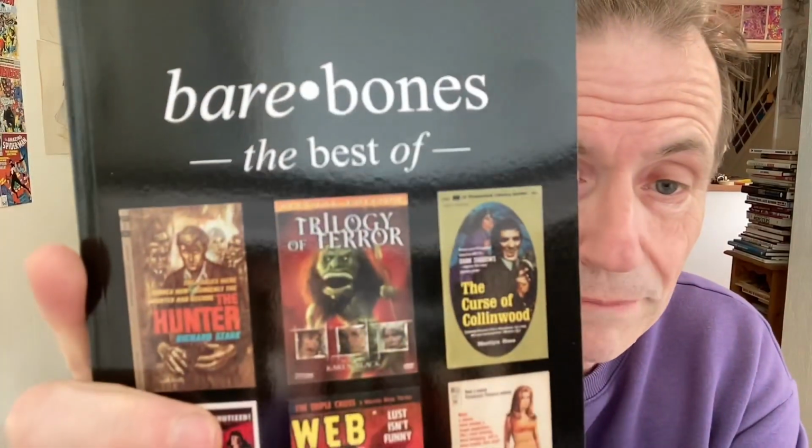Bare Bones. It covers a mixture of things. You've got Web Detective there, the She Creature, obviously films, as well as The Curse of Collingwood. So you've got their books, The Trilogy of Terror. And it's just full of information about loads, and it's quite depressing in many ways, because you go through it and you think, oh, Air Force One is haunted, and you go and look for some of these books or these DVDs and things, and they're very hard to get. So obviously it's a true labour of love, this sort of book.